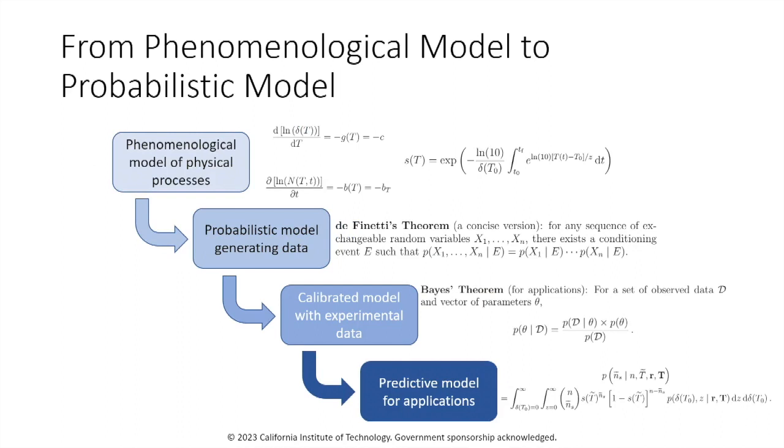Okay, so I mentioned earlier how our experimentation becomes a probabilistic model here, and how we go from essentially differential equations that describe a phenomenon to a probability in the end. That's kind of stepping down this staircase here. We have a phenomenological model, which we use differential equations to describe. Then we define a probabilistic model that generates the data.